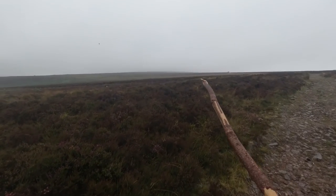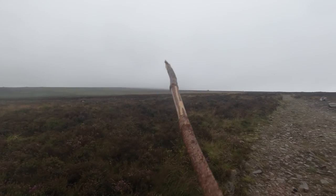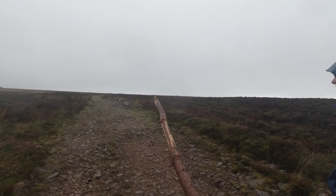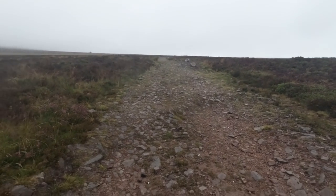Alright, so, we mentioned already Dunkery Beacon over there, 500 metres or so above sea level, highest point in the national park. May or may not be able to see that small vehicle that's white, blending in quite nicely with the horizon. That's the road we're aiming for, very nearly there.